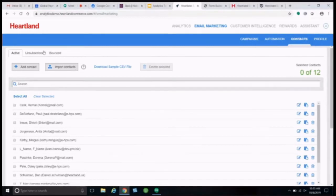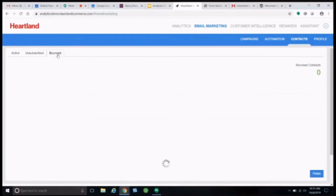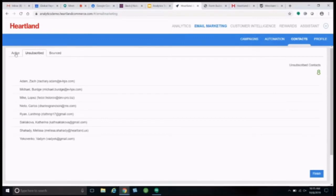And it's all very self-cleaning for the most part. It'll let you know who's unsubscribed, anyone who's bounced out. That's nothing the merchant has to manage. Those would just kind of clean out on their own.